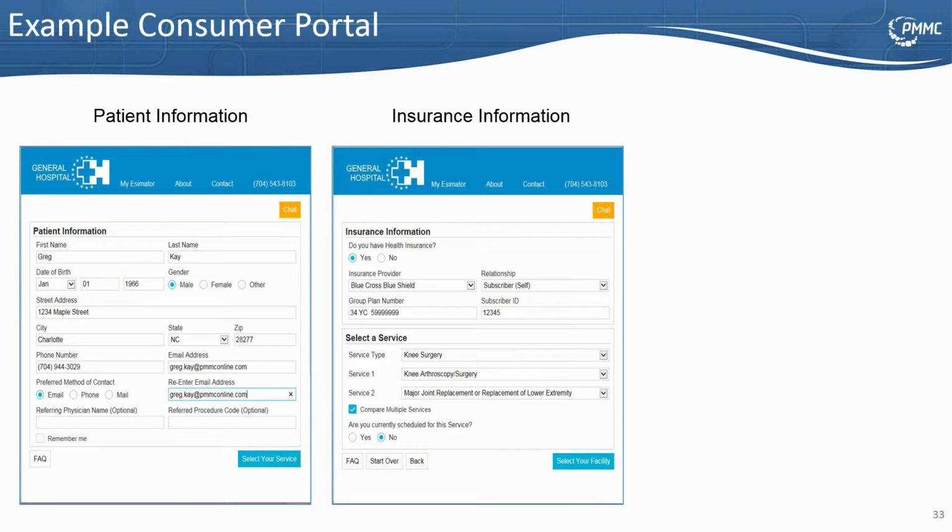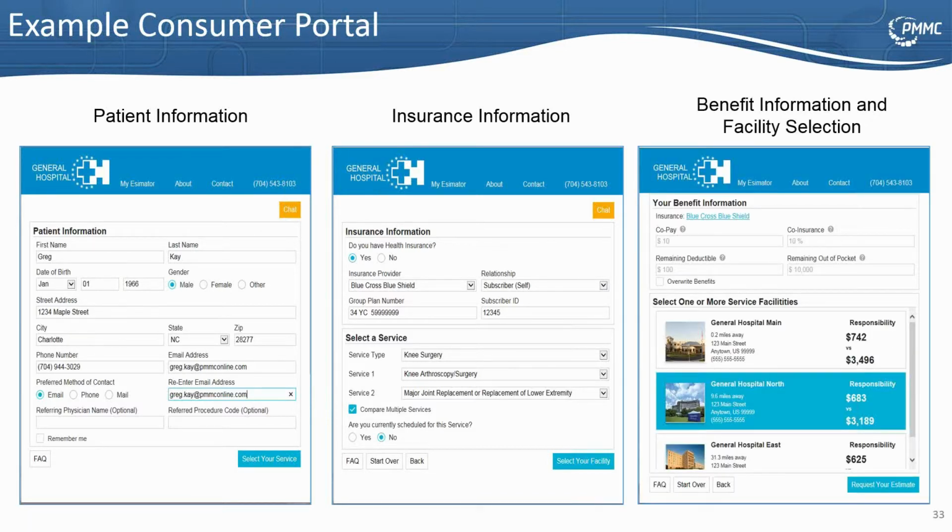Next up is the patient's insurance information, which is one of the key factors to producing an accurate estimate for that patient. Here we can now select a service and even compare multiple services. Personally, my favorite aspect of this example is that I can compare prices across different facilities within this healthcare system, so I can choose the best price based on my location. Again, it's personalized. If I'm especially price conscious, I might choose to drive a little further in order to save some money. For any health systems on the call today, this is definitely a key consideration.